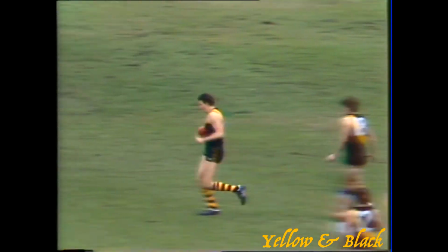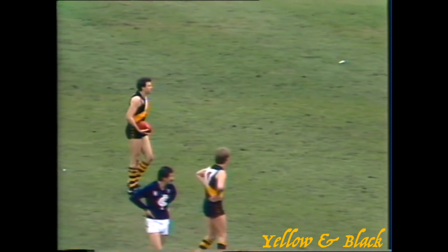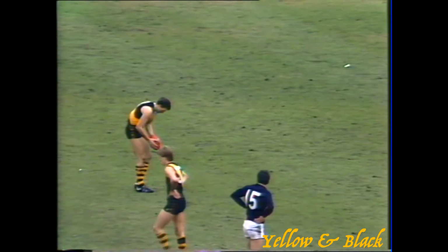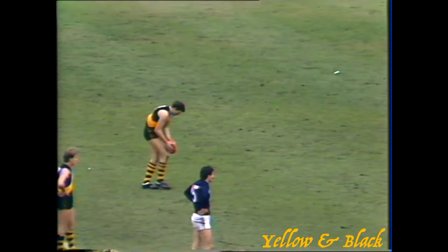He'll be looking for Roach with the long kick. It's a raking kick. Roach in front, and he takes the mark. Good lead, good pass. Pleasure to watch that sort of football, and good to see a full forward leading up the ground instead of every kick going straight to the goal square in the air. And Roach is a beautiful kick, great mark, and the 3 goals he's kicked, lining up his fourth, and a tremendous pass by Sartori.